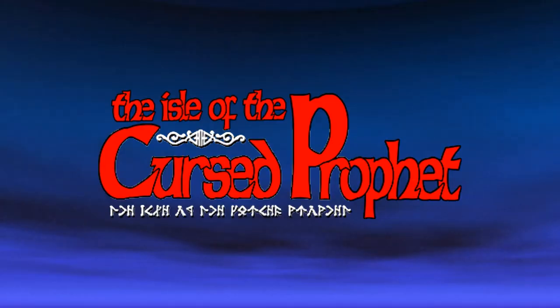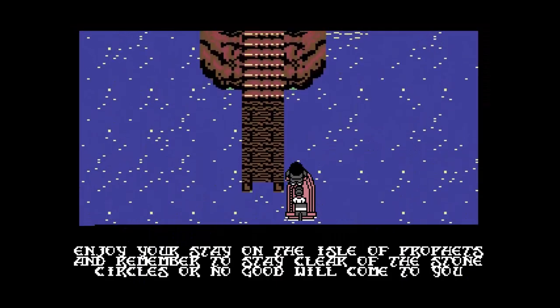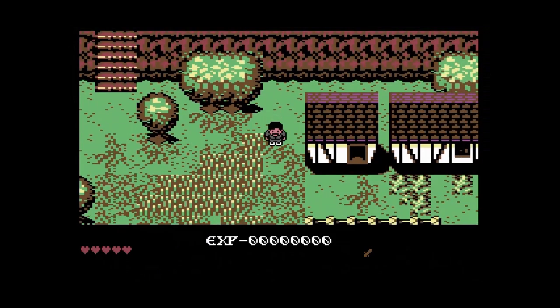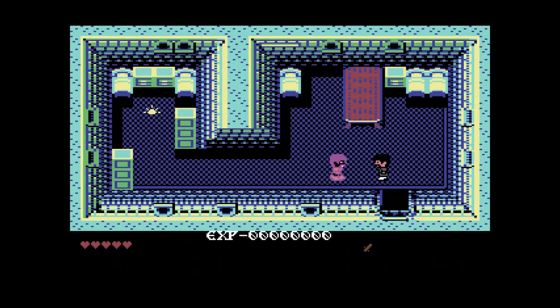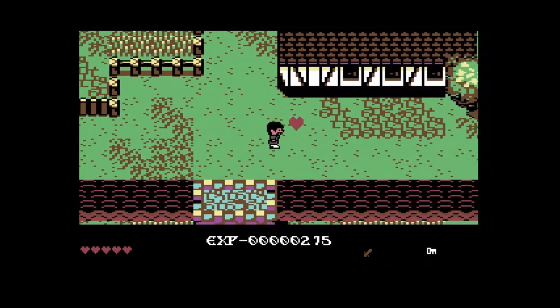Next up is Isle of the Cursed Prophet, a super cool Zelda styled action adventure game set on an island where the goal is to resurrect your dead wife with the help of the cursed island's secrets. It's a great exploration game with simple puzzles and fun action. It's got nice high-res graphics and a very atmospheric score by Sol Cross, and that intro has to be one of the C64's best ever produced and sets the tone magnificently for the game to unfold.